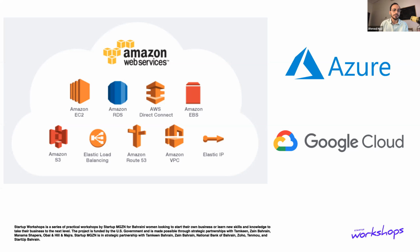So where do I go for cloud? Again, as I told you, it depends on what you are trying to do. Amazon Web Services, as an example, is supported here in Bahrain, and they have their own local data center here, supported by Mumtalakat and the Bahrain Economic Development Board. So it has good local support here in Bahrain, and you can see here Amazon EC2, Amazon RDS, Amazon Direct Connect, and tons of other services that they provide.